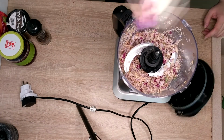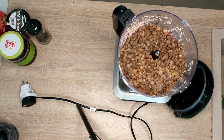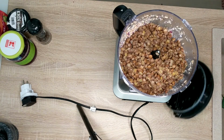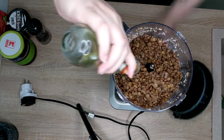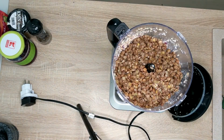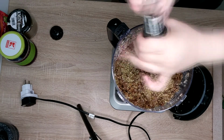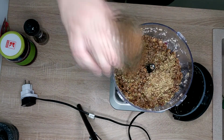So let's add the lentils in it. This is normal brown lentils. And I'm gonna put some seasoning. So I'm gonna put a little bit of oil. This is a grapeseed oil, I think. And then I'm gonna obviously add some herbs, pepper, salt, cumin, and paprika.